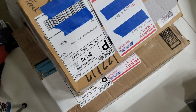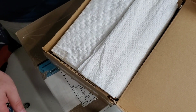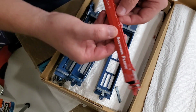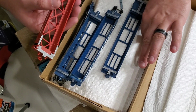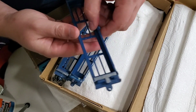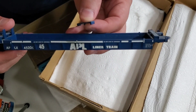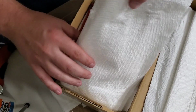Alright, so box number 1. It looks like either Bounty or Quilted Northern, so I'm sure that's not exactly what's in there. We'll slowly open. Oh, alright. We have got some well cars. We got a Southern Pacific. We got a couple with some broken pieces, but that's okay. That's what glue is made for. So we got some APLs for 40 foots. That's pretty cool. Here's another one. So I'm thinking that is a 5 well car set.